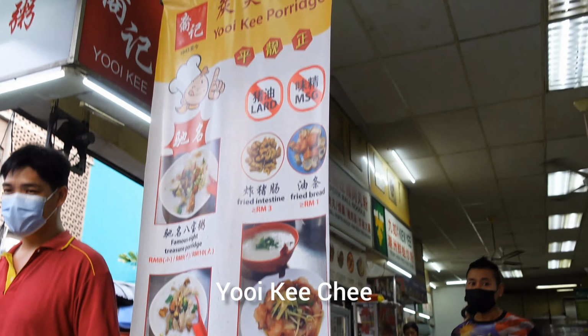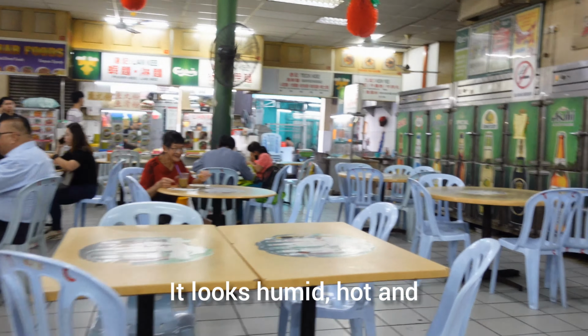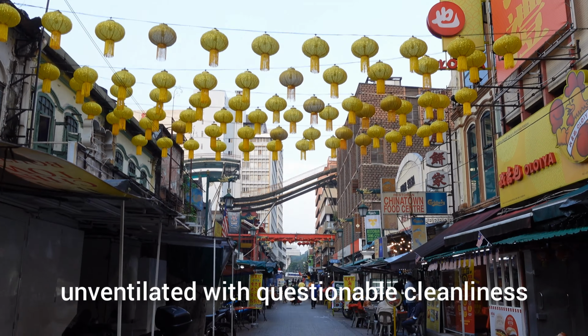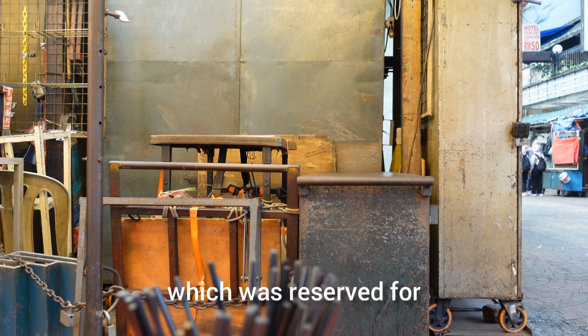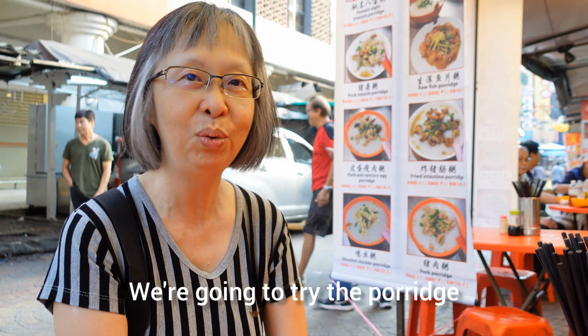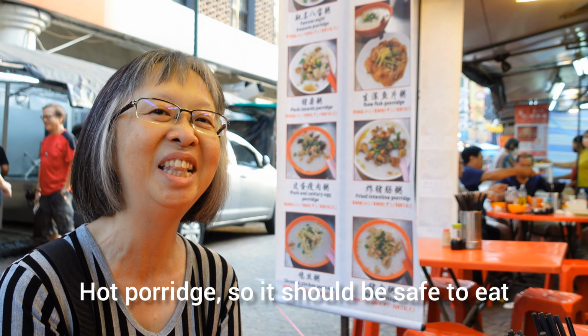Yu Ki Jing, Chong Fun and Porridge has its main stall right outside Tang City Food Court. It looked humid, hot and unventilated with questionable cleanliness. We found a spot 20 meters away, which was reserved for Yu Ki's customers. Today, we're going to try the hot porridge, so it should be safe to eat.